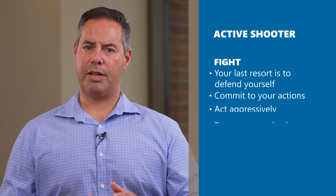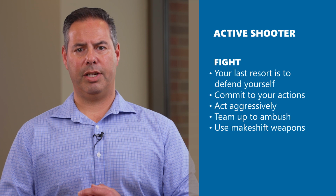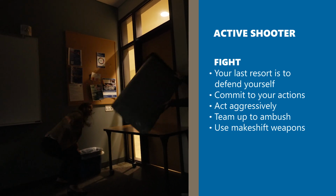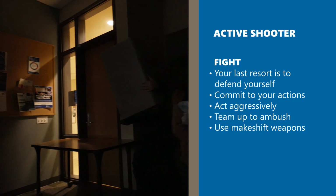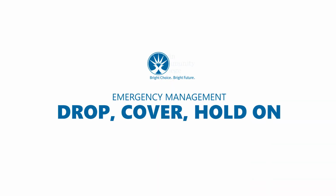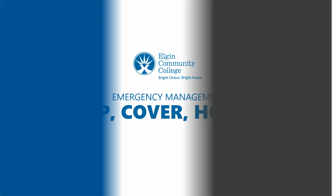Fight. Your last resort when you're in immediate danger is to defend yourself. Commit to your actions and act aggressively to stop the shooter. Team up to ambush the shooter using makeshift weapons such as chairs, fire extinguishers, scissors, and books to distract and disarm the shooter. Lastly, during an earthquake, you can practice drop, cover, and hold on.